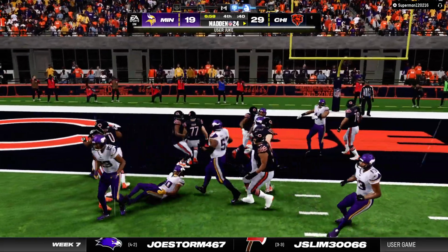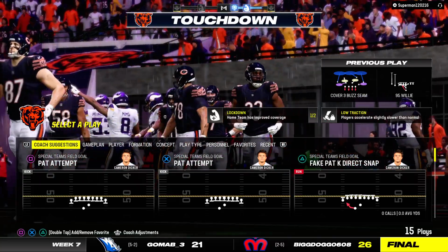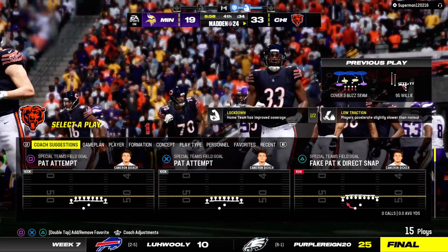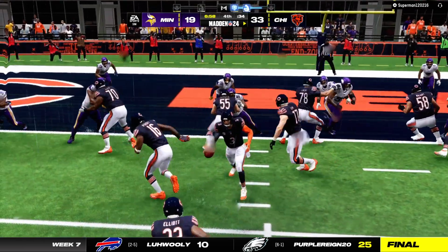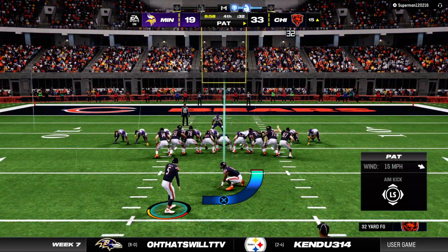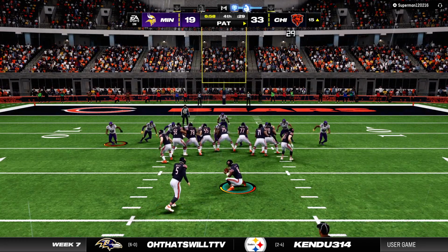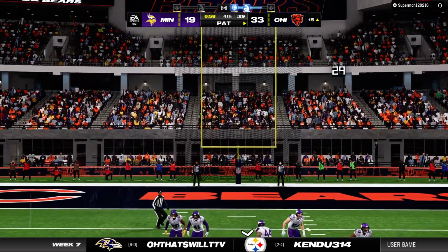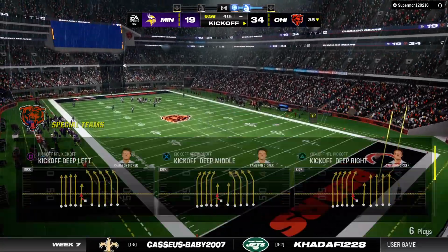They'll try to run it in with Elliott. And he'll get into the end zone. Touchdown, Chicago. A great play there. His 3rd touchdown of the game and 5th on the year. And the Bears look like they're going to get back in the win column as they extend their lead here in this 4th quarter. Extra point up and good by Dicker. And the lead is up to 15 now.